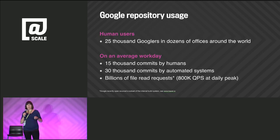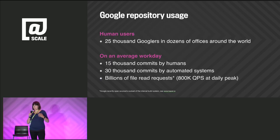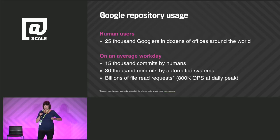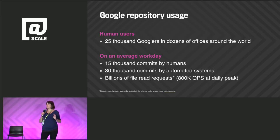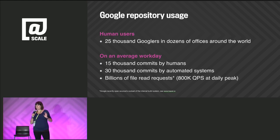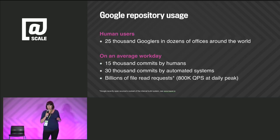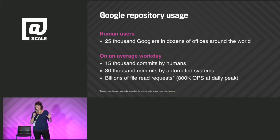So not only is the code base very large, but it's also very used, very modified, and supports a very high volume of traffic. Given that this is a single shared repository, consistency and performance are key for the thousands of users around the globe doing 45,000 commits a day. On top of that, billions of read file requests happen daily. We see a QPS of about 800,000 to our system during peak traffic, and a QPS of about 500,000 on average every workday. So this is a very heavily used database, basically.